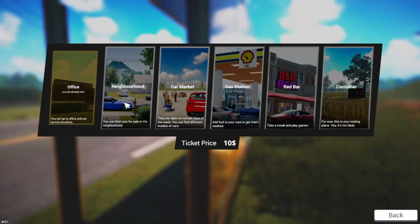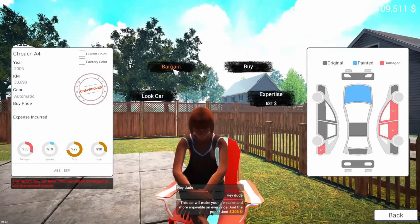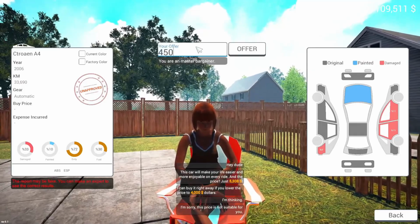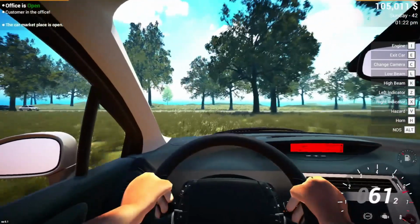Let's go and see if I can get another car quickly out of the neighbourhood. Doesn't matter how much it is, as long as it's a car. That one. How much do you want for this? The Citroen A4. 5 grand? Cool. Bargain. 4. Okay, what about 4,500? 4,500? Bargain. Right, I'm just going to throw it over the hood.